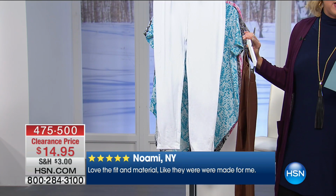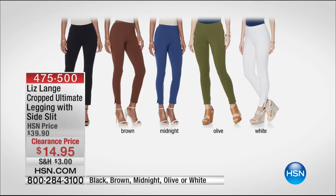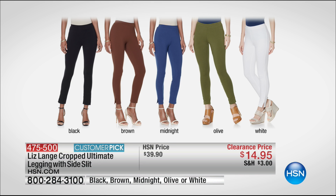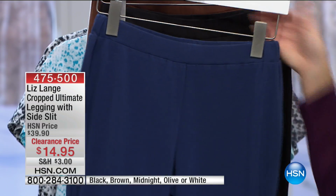In fact, I have fewer than 140 in the white. So we have extra small through extra large, 1X through size 3X. Your inseam in here is approximately 27 inches in length. And this is a 96% cotton, 5% spandex, all washable, easy to care for. You even have little ankle slits in here.